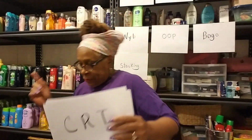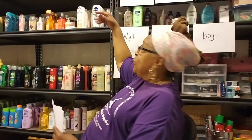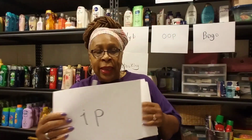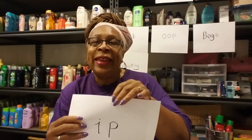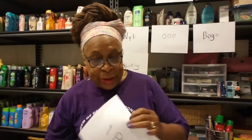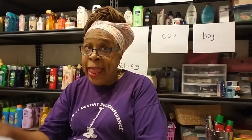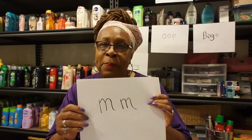The second one is, I think it's up here behind me, right behind me, up here at the top. Oh, and you can't see it, so I have to take it down. It's called IP. And IP stands for what? Let me hear you. Internet printable. You are right about that. And what is an internet printable? An internet printable is a coupon that you print off the internet. It explains itself, doesn't it? Simple as can be. The next one is MM.